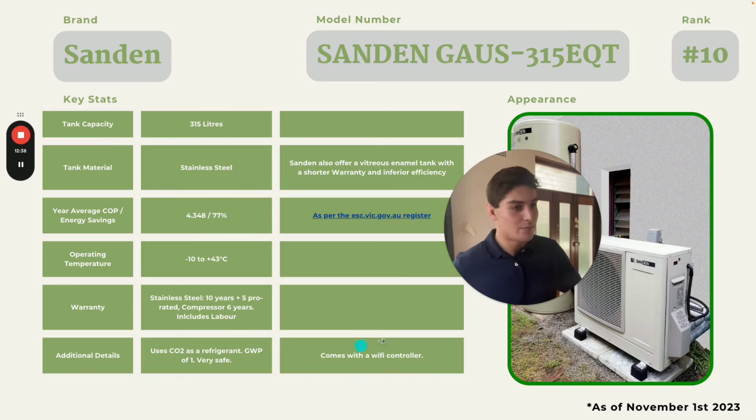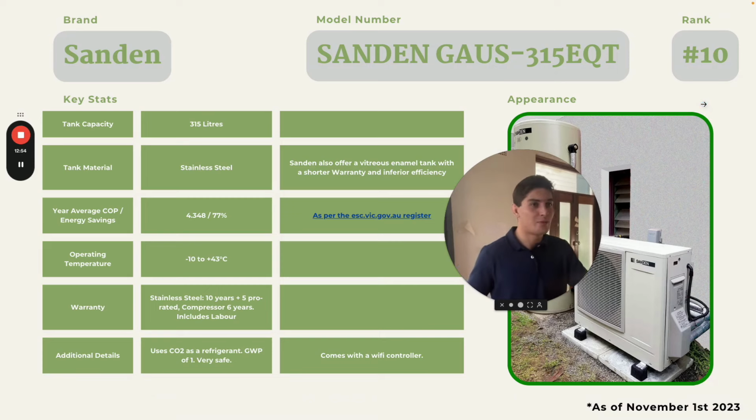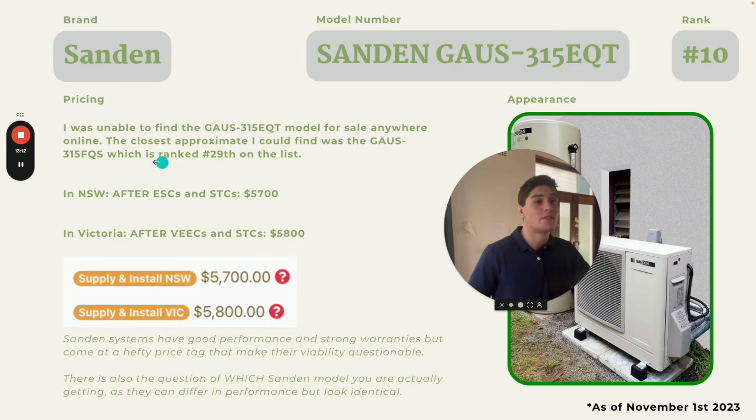And the energy saving is 77%. It uses CO2 as a refrigerant, one of the best refrigerants to use. Obviously, CO2 has a GWP of 1 because that's what you're measuring it against. It's very safe as well, CO2. It comes with a Wi-Fi controller as well. So if you're bored, play with your hot water. Sanden, I wasn't able to find this model, so this might be a new model that's not available yet. After Eskies and STCs, I got 5,700, and after VEECs and STCs, 5,800. You can probably get Solar Vic for this too, but this system was ranked 29th.